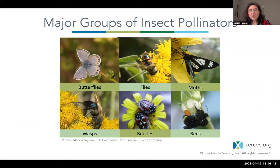Some major groups of insect pollinators include butterflies and bees, which I think get a lot of the cred, but also tons of other ones: flies, moths, wasps, and beetles. And this is all in addition to some of the other animal pollinators, including mammals, monkeys, bats, and birds. Recently a frog was discovered to be a major pollinator of a certain system down in South America, which is pretty cool, but we're focused on insects today.